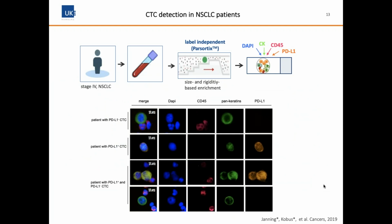We did a study, and this is now coming to the immune checkpoint inhibitor part. We looked at circulating tumor cells in non-small cell lung cancer. We had almost 100 patients, and we used the label-independent Parsortix system for enrichment of CTCs. After that, we identified the CTCs, as I explained before, based on a higher amount of cytokeratin expression compared to leukocytes. We excluded leukocytes by CD45 expression. We obviously only looked at cells that had a nucleus; this is what the DAPI staining is for. And then we also stained for PD-L1 because we wanted to know how the PD-L1 expression of the CTCs compares to the PD-L1 expression that we see in tissue tumor biopsies.